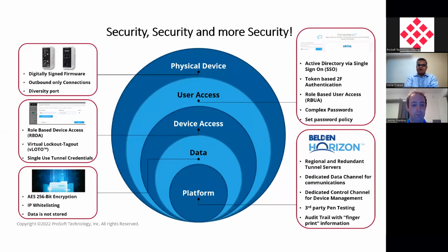Security, like I said, for us, security is very, very important. It's very high on our list. It's certainly very important for our customers as well. So what we've done with Belden Horizon is deploy a defense in depth technique. Fundamentally, that means it's a multi-layered approach to security. So the principle is it does not stop at one level or with one feature.